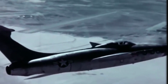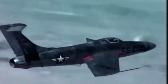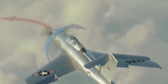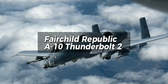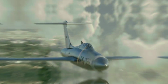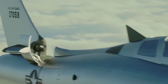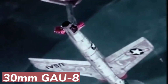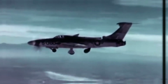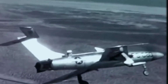The SR-71 Blackbird remains a symbol of the Cold War era, a testament to the incredible technological achievements that were made during this time. Another iconic aircraft that emerged during the Cold War era was the Fairchild Republic A-10 Thunderbolt II, affectionately known as the Warthog. This aircraft was designed to provide close air support to ground troops, and it quickly gained a reputation as a reliable and effective combat aircraft. Its powerful 30mm GAU-8 Avenger cannon and heavy armor made it a formidable opponent for enemy tanks and armored vehicles. The A-10 Thunderbolt II played a crucial role in the Gulf War and continues to serve in the U.S. Air Force to this day.